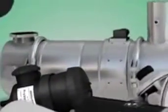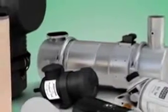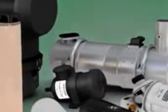Mann and Hummel filters are fine-tuned to work together and are developed in cooperation with leading engine manufacturers. The result is perfect protection for the engine and the environment with a minimum of running costs.